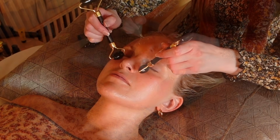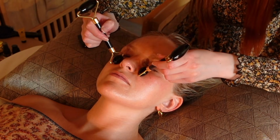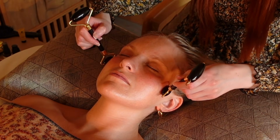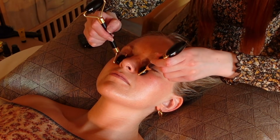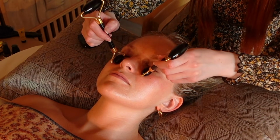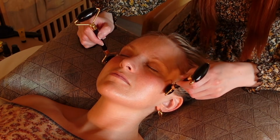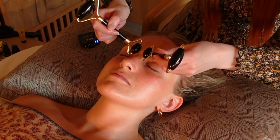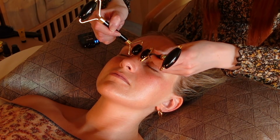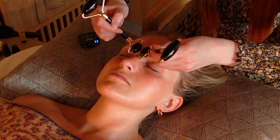Taking a moment to focus on the under eye area. And also over the brows.